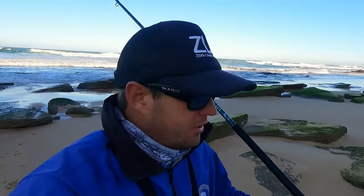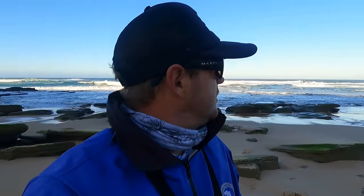Okay, so it's a little bit too quiet, so I'm just gonna find another spot a little bit further down the beach, see if we can find an area that holds a little bit more fish with it. And one little galjoen, one or two small peckers, and that's it. It's fun. Find a new spot and don't waste time in a spot that doesn't have fish.